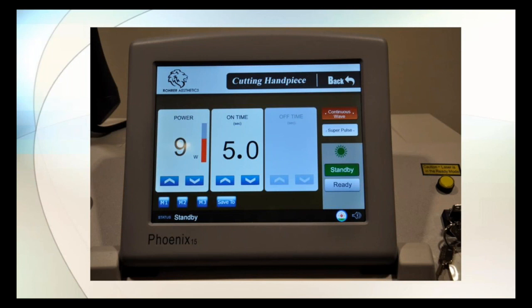This is what the touch screen looks like, the control panel. I find this very intuitive, super easy to use, and settings can be changed on the fly, as well as stored in memory, which makes it super easy to use even by yourself.